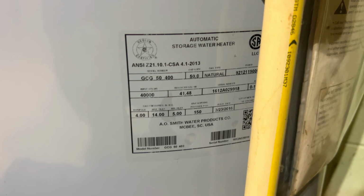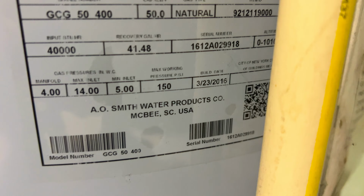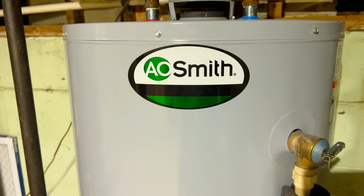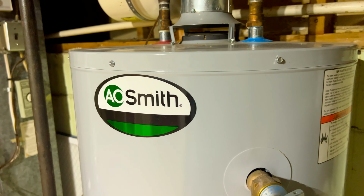A lot of times they will have either the build date on them, which this says 3/23/2016, or sometimes when they're installed, the plumber will come in and just write right on top of it with a marker whatever date the install was. If this information is not written on the units themselves, then that is something that you want to ask the listing agent if they have knowledge or information on when the systems were installed or updated.